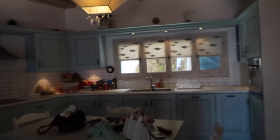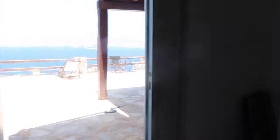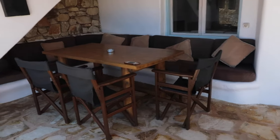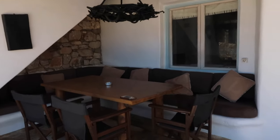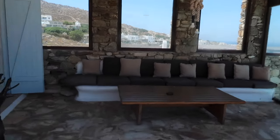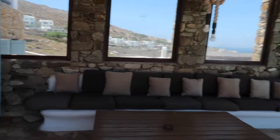This is amazing. Kitchen. Stunning. Got another room down here. Got a dining area here. We probably won't need it because we'll probably eat outside. But this is our outside. We'll probably eat out here because that is so cute. And there's definitely space for all 8 of us. We've got another little bit here actually. I didn't realise we had this as well, just to chill in.